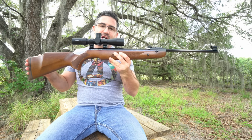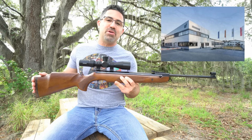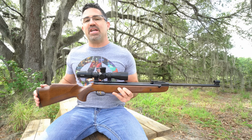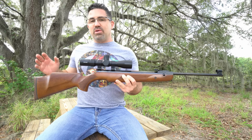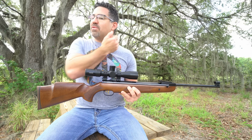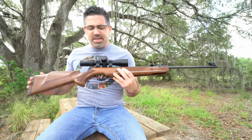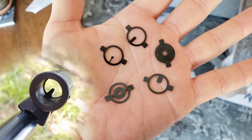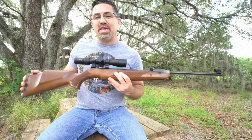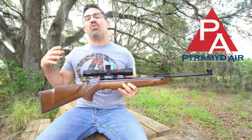Alright guys, now the Beeman R9 comes to us from Germany, and it is the sister gun to the Weihrauch HW95. Here in the United States, it's available in .177, .20, or .22. It measures 42.5 inches long. By itself, it weighs 7.5 pounds. As you see it here, to include a scope and mounts, it weighs in at 9.1. It's available in this walnut-colored beechwood only. It ships with an owner's manual and 6 front sight discs. It comes with a lifetime warranty, and you can pick one up from the good people at Pyramid Air for around $400.